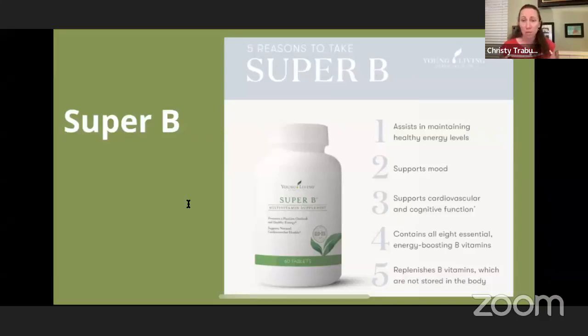If you struggle with anemia, or you're pregnant, or if you don't eat a strong whole food diet, and really all adults, unless otherwise contraindicated. The way the Super B works is take 2 tablets, one with a meal, ideally your first meal of the day, or you can take 1 tablet with your first meal and 1 tablet with your second meal, like your midday meal.